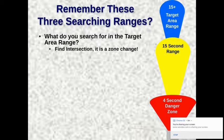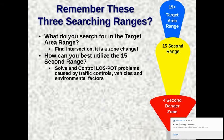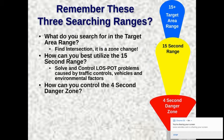Find the intersection in your target area. It's a zone change. Use the 15-second range to solve and control any line of sight path of travel problems caused by traffic controls, vehicles, and other environmental factors. And then you want to have control 4 seconds away. We're also going to talk about the point of no return.